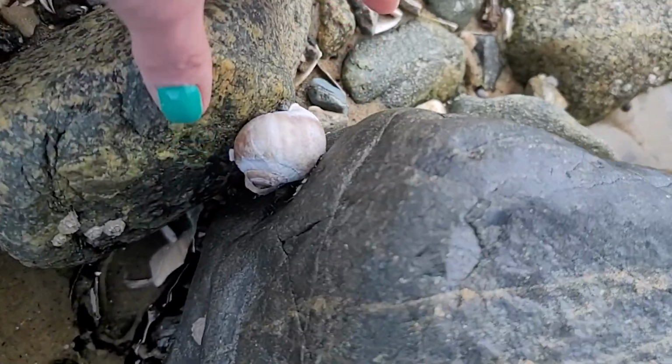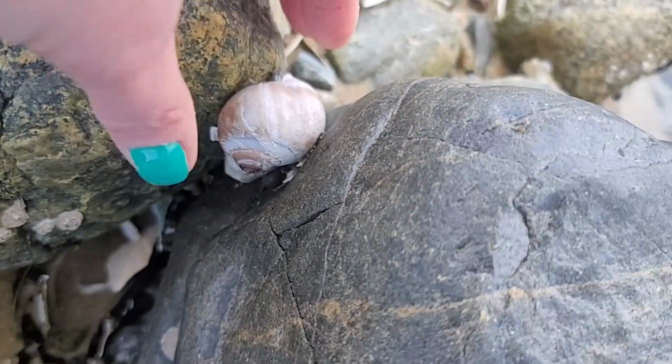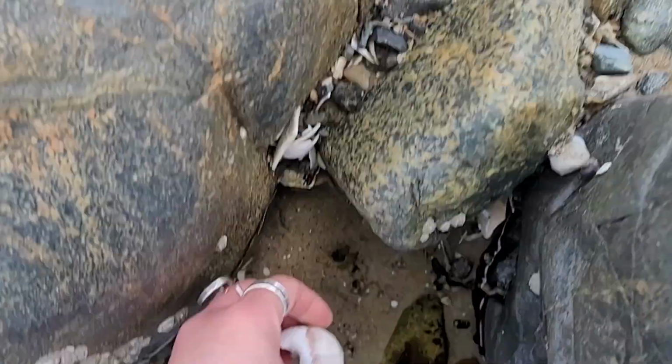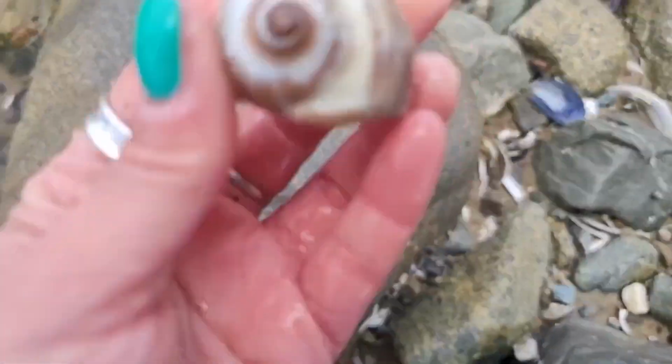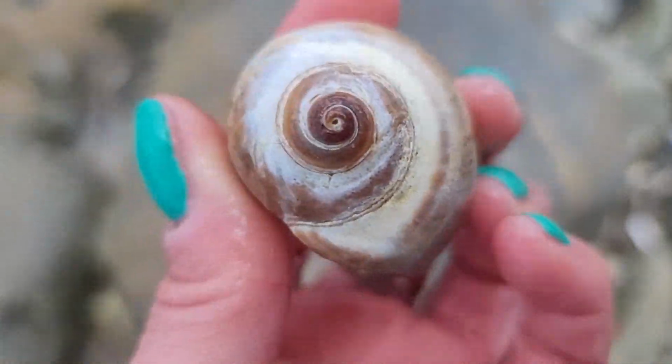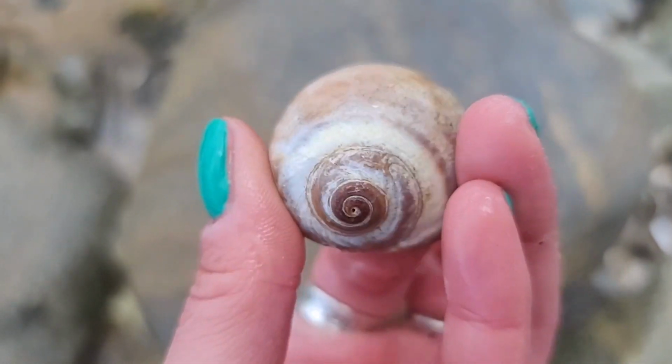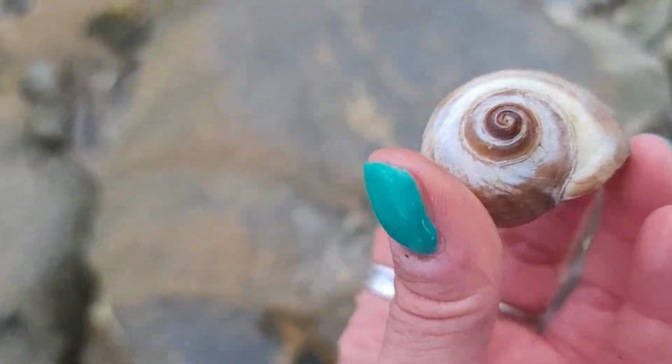Cute little moon wedged down here between these rocks. Rinse that guy off. That's a very beautiful whelk. Another nice find.